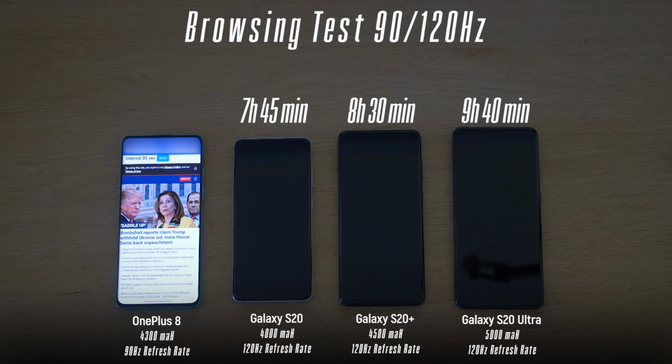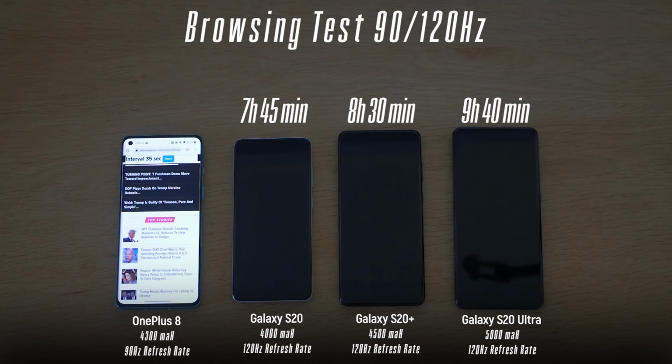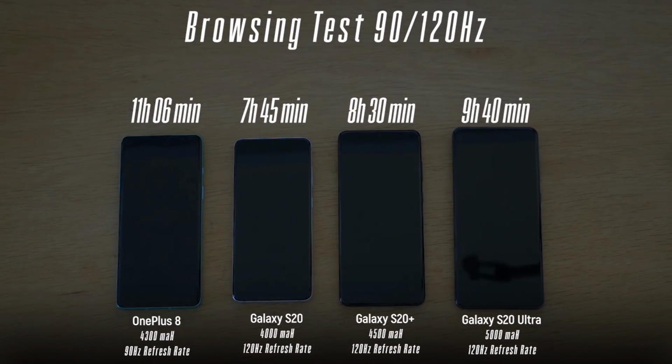And just see what OnePlus is doing. The OnePlus 8 keeps on going, while the Galaxies are long dead. It finishes its 90Hz run with a score of 11 hours and 6 minutes, an hour less than it would last with the 60Hz option. That however is not a big difference, it's to the tune of just 10%, and if you ask me, I would definitely prefer using it at 90Hz if the trade-off is not that big.